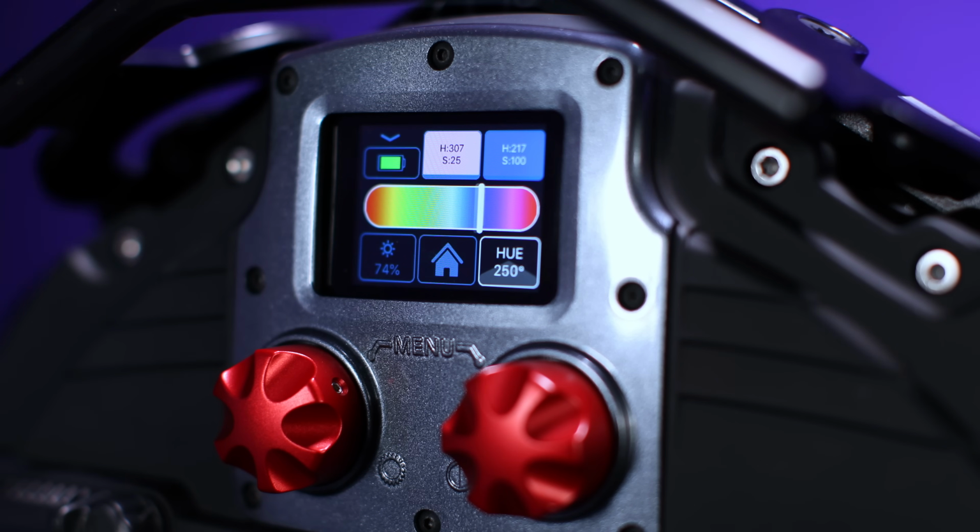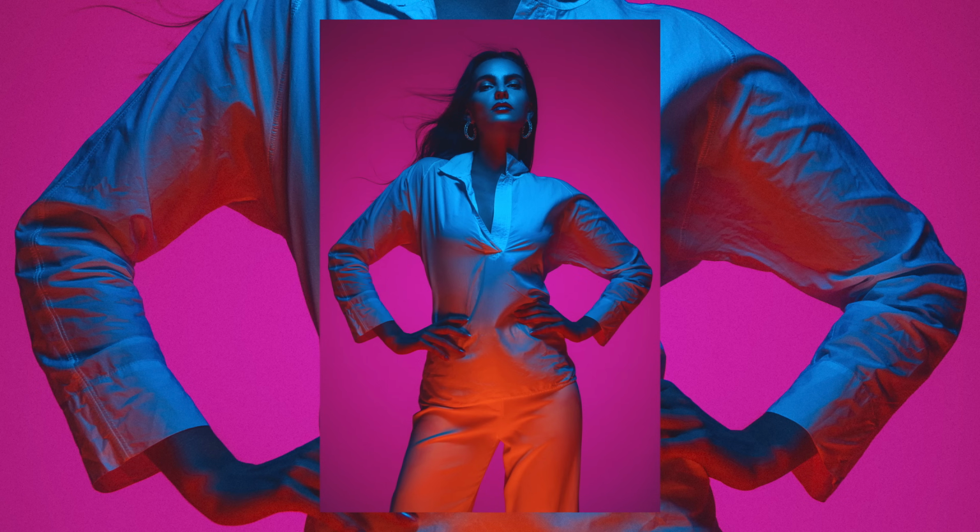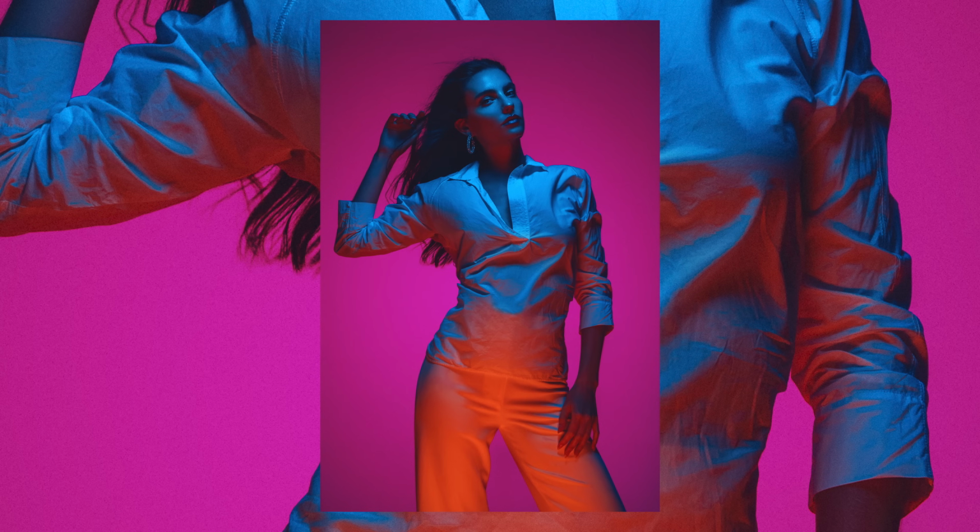Thanks to our unique RGBWW color technology, the Anova Pro 3 features an incredible range of creative possibilities, with over 16.7 million different colors and 2,500 digital gels, all built right in.